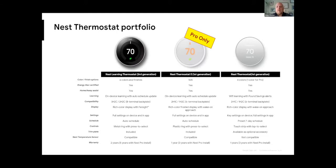And then the new Nest Thermostat comes in four different colors, only one color for a Nest Pro, which we kind of talked about, the recycled white. Energy Star certified still. Savings alerts, which is new. HVAC monitoring, which is new. Touch strip on the side rather than on the faceplate, which keeps the face nice and clean. One-year warranty, three-year warranty with a Nest Pro install.